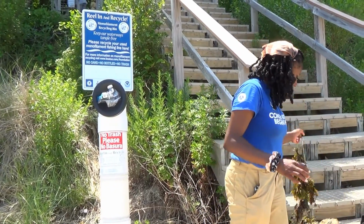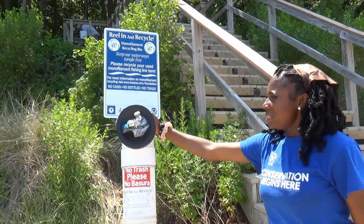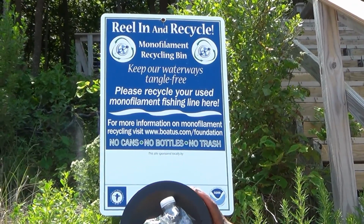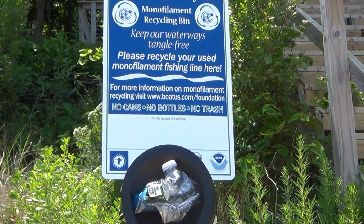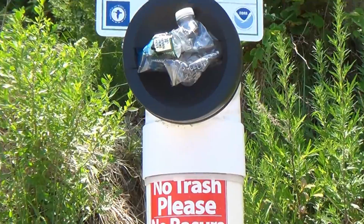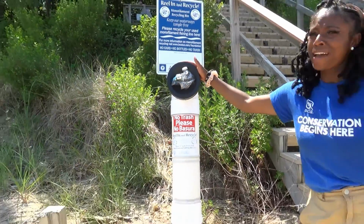Now here at Target Rock, we do have these areas where you can recycle your fishing line. You can put it in here. That way you're not hurting wildlife. And you want to make sure you only put fishing line in here. Like you see this bottle in here and all of this trash here. This is not a trash can.